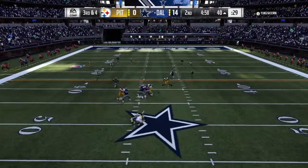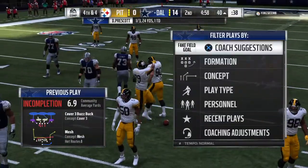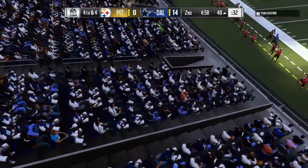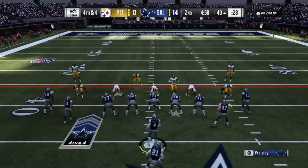Prescott from the gun on third. Oh, the ball comes out on the hit, but they'll say it's incomplete. Well, we always talk about how you've got to be quick when you go through your progressions, and here's another prime example. Trying to look downfield, he was standing in the pocket, but just couldn't find anyone open, could he? No, not enough time. They hit him and forced that incompletion.